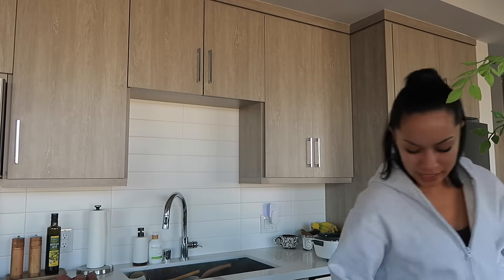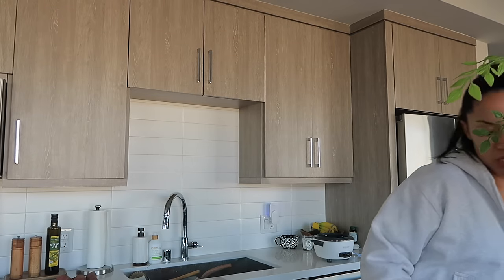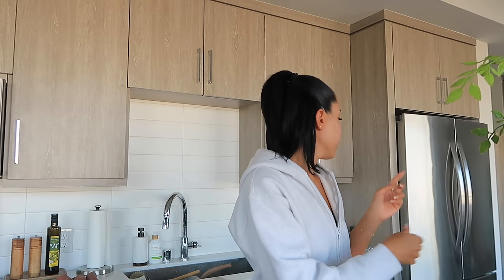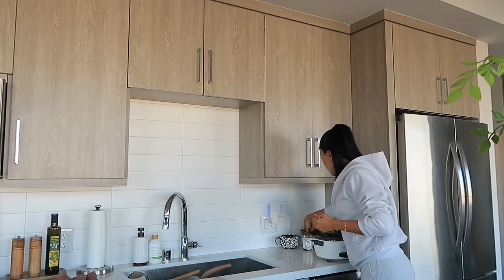About, you can do like 8 to 10 limes. And I have 3 tomatoes. The shrimp's in the fridge. And then I'm also going to do avocado. I might add a little bit of garlic salt just for a little extra tanginess. Last but not least, onion.